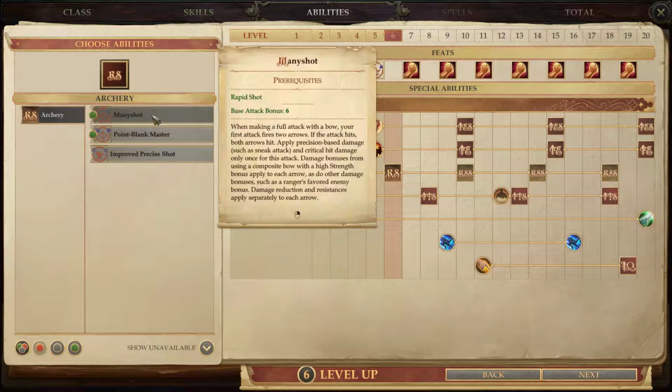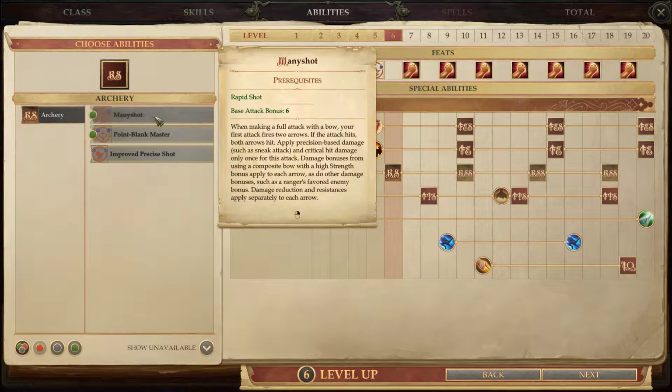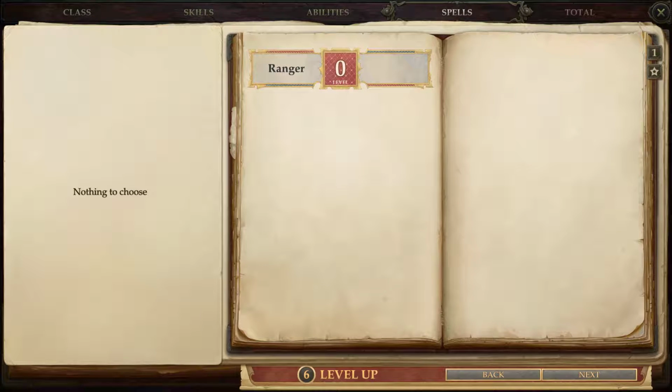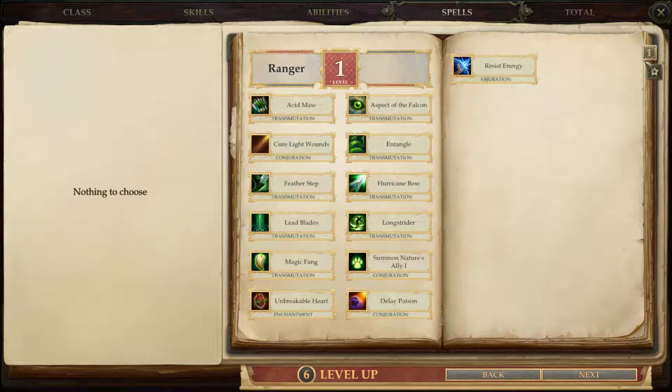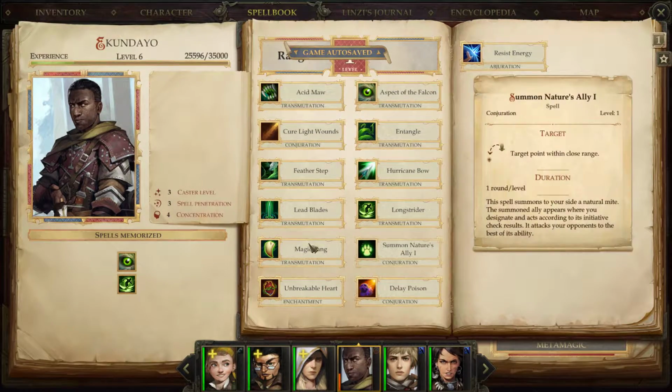Well, I think we're gonna have to go with Manyshot. Because I don't think there's going to be many situations where he's just going to be able to stand up. Even if he's being attacked, he has 17 AC, so he's not going to be much use if they're right on top of him. Let's go with Manyshot. Because he'll be dead by then. Spells. He does have spells.